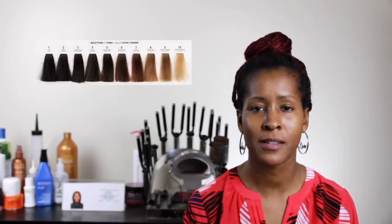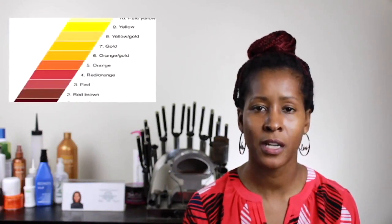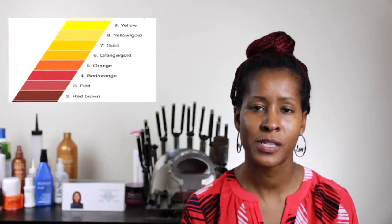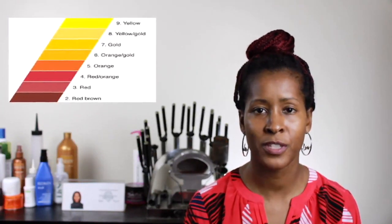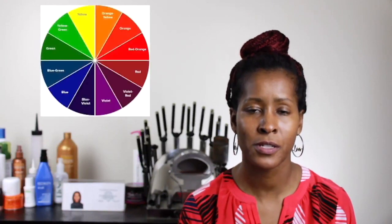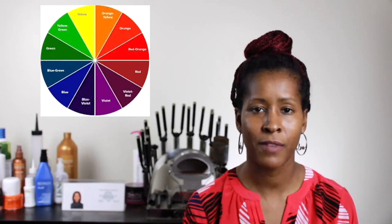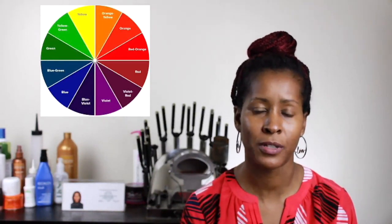For example, your client comes in at number 6 and she wants to be a number 10. Well, we know according to the 10 degrees of decolorization chart, number 10 has some underlying tones of yellow to pale yellow. And when you grab your color wheel, you're going to notice that opposite of that pale yellow, you're going to see violet on the color wheel. So that violet is going to help you neutralize that unwanted brassiness and give you a more clear base blonde.